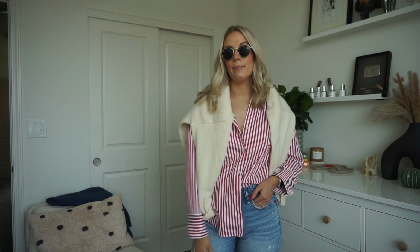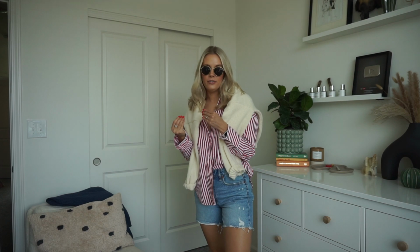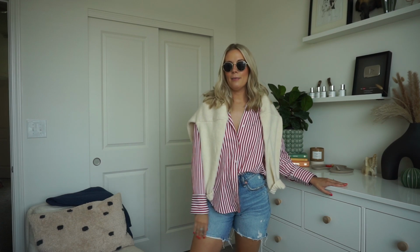I don't know, I'll link the model down below because I don't know off the top of my head, but this was my little Mother's Day Eve running around Lake Geneva look. I thought it was very nautical and cute and lakey, and I really like it.